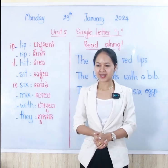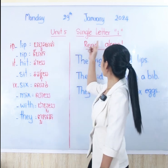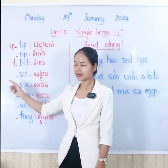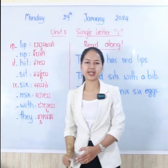So today we learn a new lesson again, and the lesson that we learn is about the single letter I with the ip sound, it sound, and x sound. Okay, and let's learn reading together.